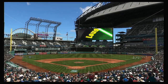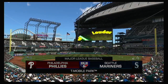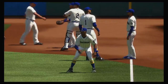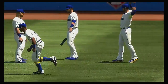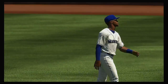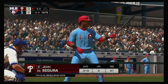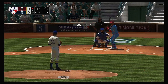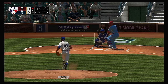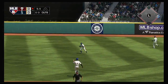It's time for baseball on MLB Network. We've got baseball on the 4th of July between the Philadelphia Phillies and the Seattle Mariners. And that'll bring up Gene Segura. And we are ready for some daytime baseball. From the windup, the 1-1 pitch. Into center field, line drive, base hit.